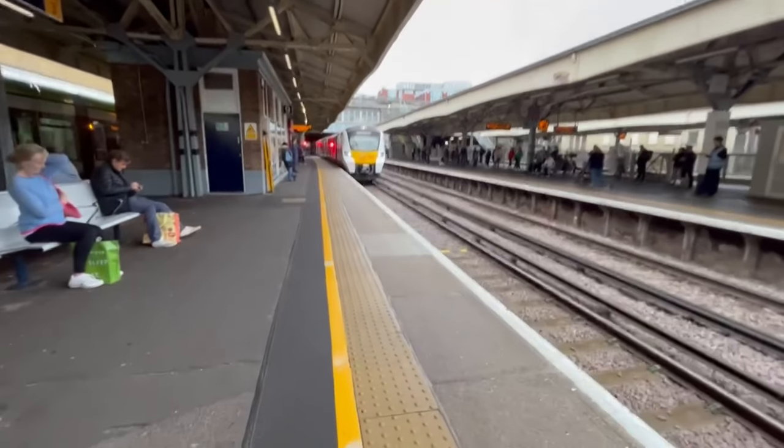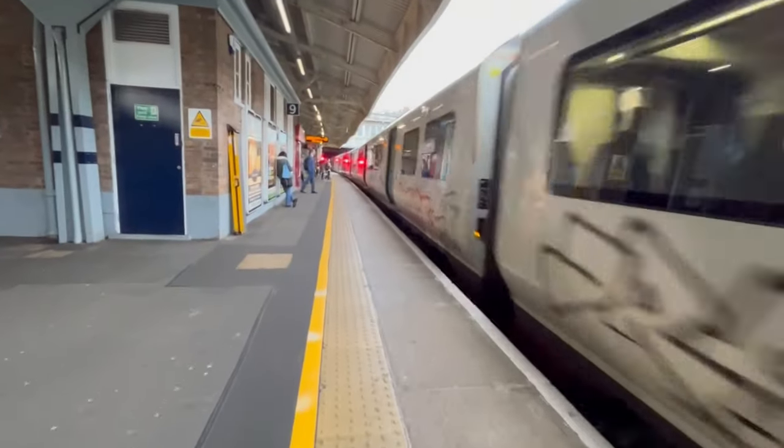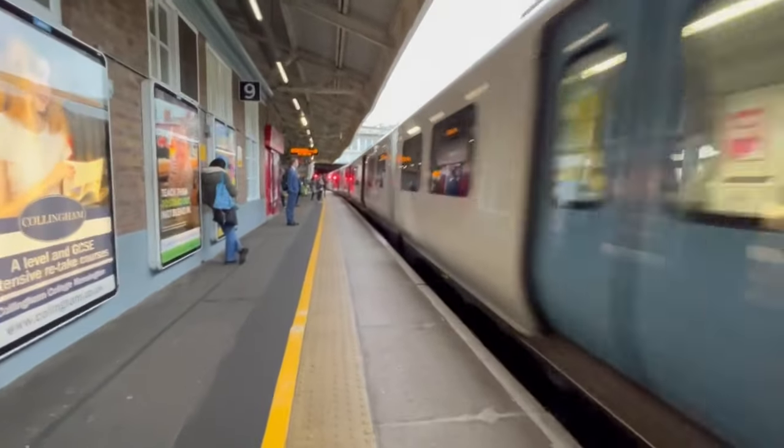Bang on time, our train arrives into Wimbledon at 37 minutes past one. Thameslink used just the one platform at Wimbledon, number 9.